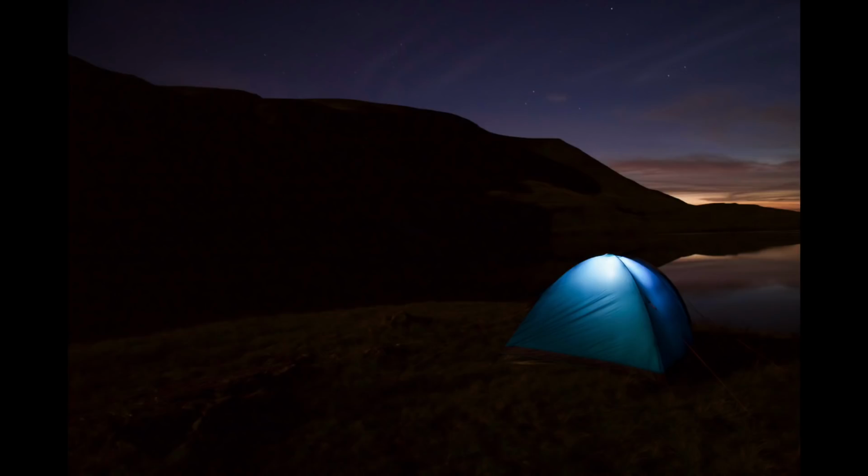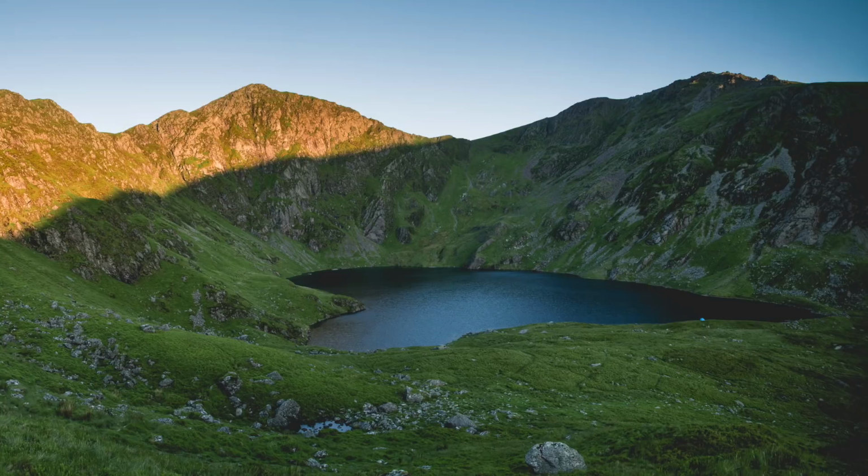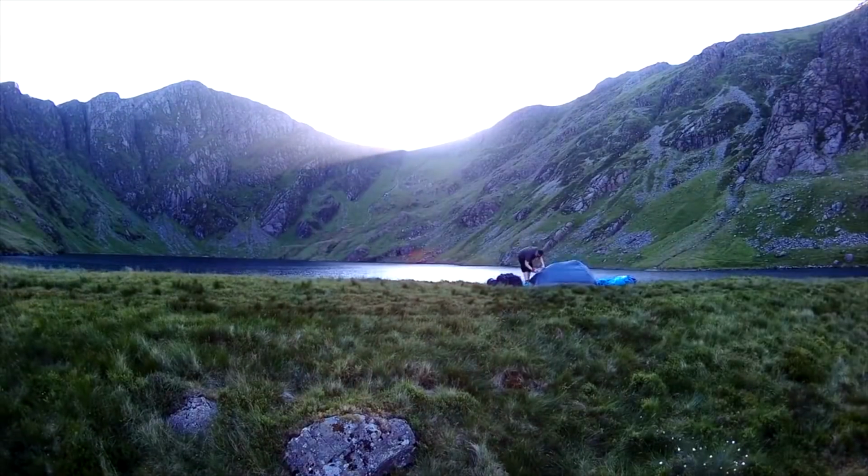So the first thing I want to talk about is a tent. Now some of you might regard this as the most important thing about photography. A lot of you may be wild campers. I've only done it a handful of times and it is amazing. If you're a landscape photographer, a nature photographer, you're going to love wild camping, because I think they really nicely go hand in hand.